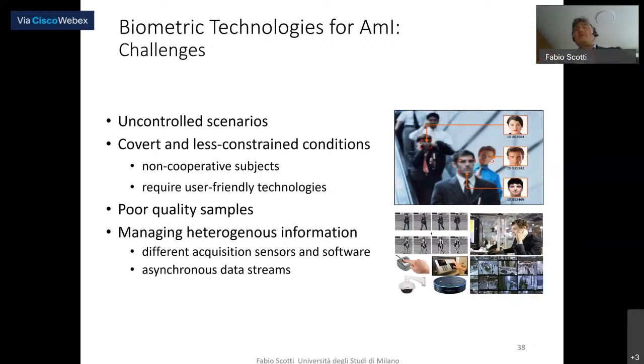So the challenges, not in security, but in this case in ambient intelligence applications, are uncontrolled scenarios. So you have not just the front of the sensor, but you have to deal with the whole environment, like, for example, a station or some mobile stairs and so on. Poor quality samples, because people are not cooperative, so the sensors are not working properly or perfectly. So you will benefit from heterogeneous information, not so accurate from the biometric point of view, but you have to deal with it. So you have to go multimodal with poor or not accurate biometric systems. So these are the challenges.